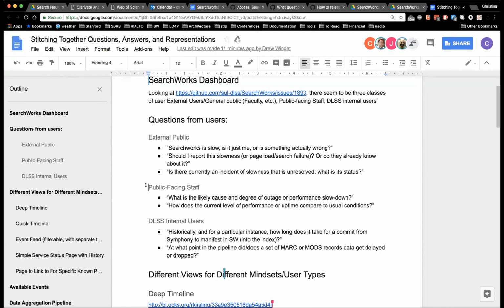And then for DLSS internal users, people who actually are participating in the indexing process or who need to debug things going wrong in the process, it would be useful for them to be able to see at what point in the established pipeline delays are occurring. And so being able to log events and display them in some way that show where these slowdowns happen in the process would be useful.